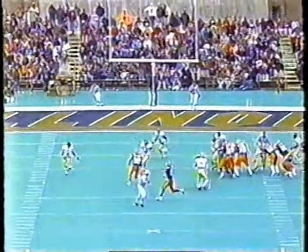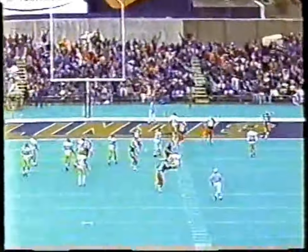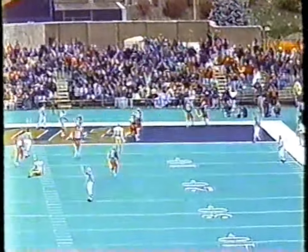The ball is on the ground. Smith picks it up. Iowa goes for the fake. So good it fakes out the camera guys. And Smith runs in with a host of blockers in front of him.